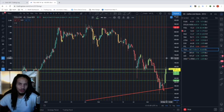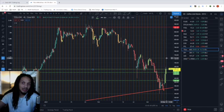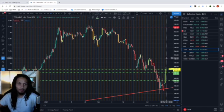But otherwise, I just wanted to give you an idea of what's going on in the EV market, why it's bouncing, and what to watch for, whether or not it's going to pull back, or if we're going to find the support to continue as a natural catalyst in the market, like I like to call it, moving forward.